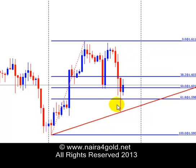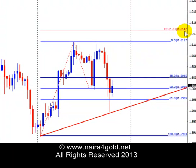Then for the target, we'll be looking at it coming to retest 1.6117, and if we check in with Fibonacci extension levels, we can also project that we may likely see price touching 1.6142 before it turns back. We expect it extending all the way to 1.6142.